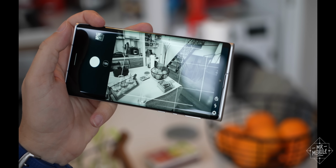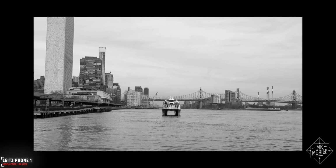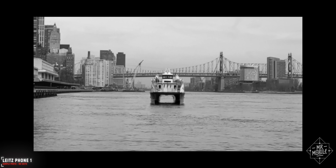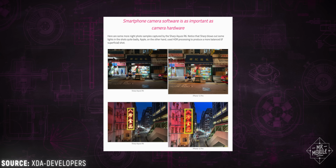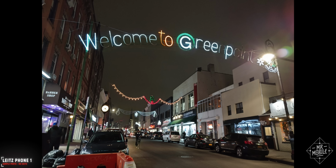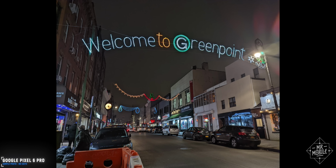There's often extreme shutter lag, so photographing animals or kids is very difficult. There's no proper telephoto camera, so you have to settle for digital crop if you want to get closer. And most importantly, I have to echo Ben Sen's conclusions. In the mobile world, we're well into the age of computational photography, where processing is as or more important than the hardware. And Sharp and Leica are far behind Google and Apple when it comes to that computational approach.